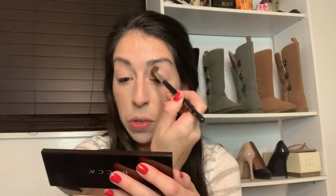These are dusty though, but so is Lorac. So is Anastasia. This color looks bright in the pan, but it's definitely darker on the skin, but it's very, very pretty. Next, I'm automatically going to go in. I feel like that highlight kind of made me look a little greasy.